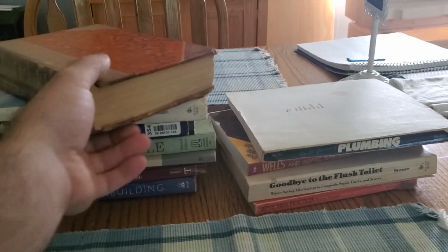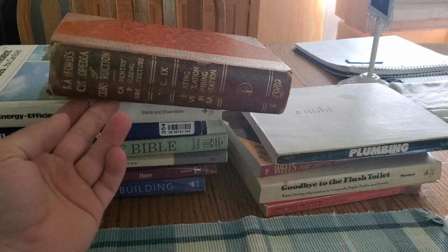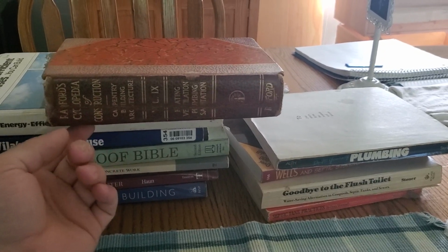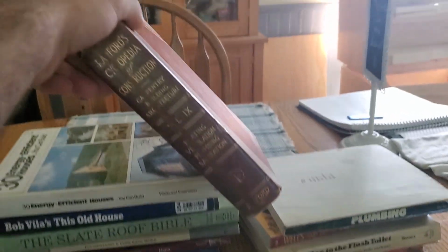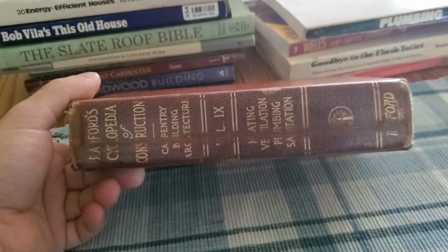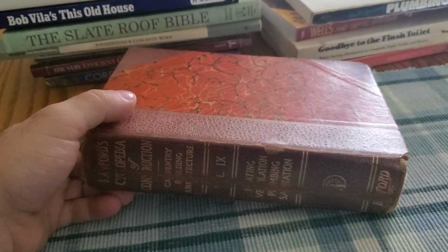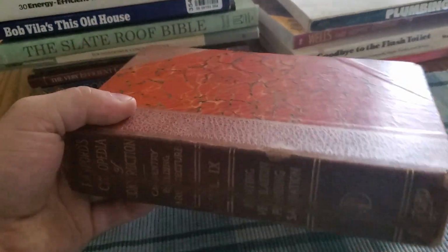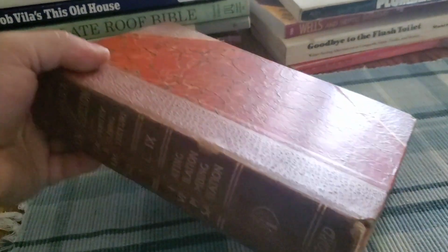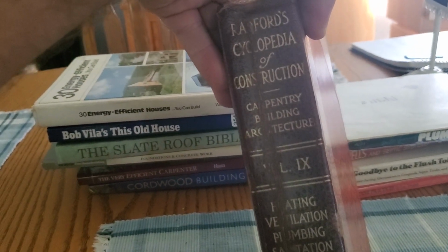One of my favorites was this one, and I think I've filmed this book before. I may do a separate video on this. This is actually part of a series of construction encyclopedias, and I have other ones like it. But I found this book at my grandma's house when I was a teenager, and I just thought it was so fascinating because it's called Radford's Cyclopedia of Construction.